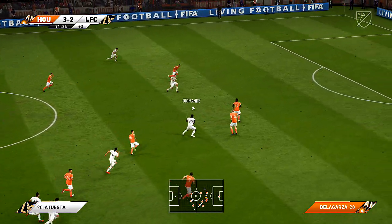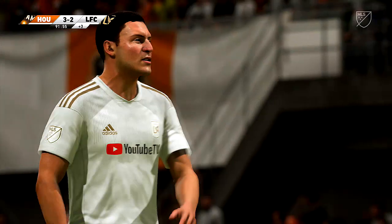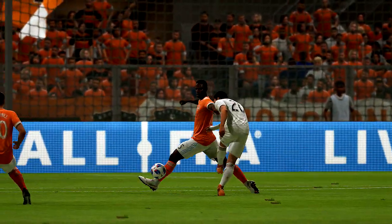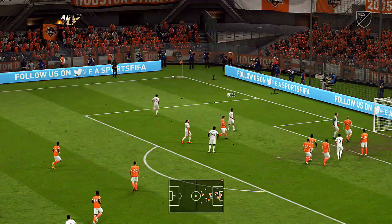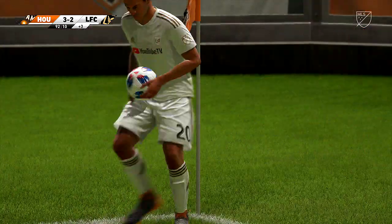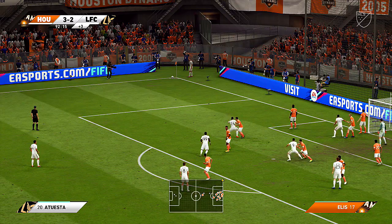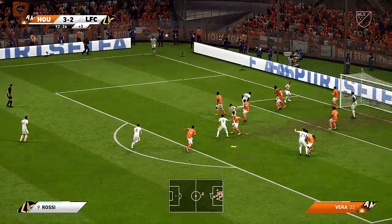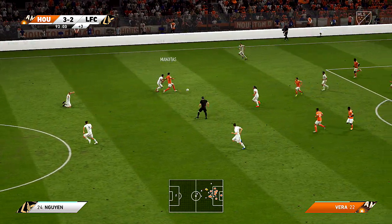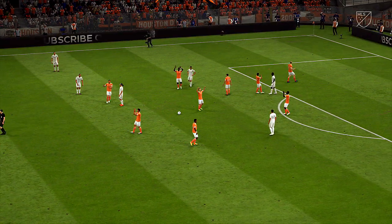Win. It's one last attack. Can they get that late equaliser? They've been pushing for it. Still one goal needed to get level, and they've got a corner. In goes the corner, and they get it away. Just a mistake, really. And it's come to an end now as the referee blows the whistle for the last time.